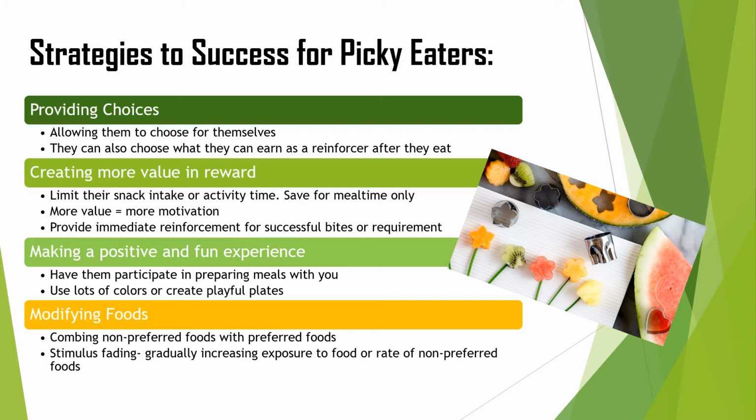Making a positive and fun experience. Making them participate in preparing the meals with you if that's possible. If not, use lots of colors, create playful plates. You see a lot of pictures where the pancakes are in like silly faces in the restaurants, or like in the picture here on the right, they're different fun shapes.